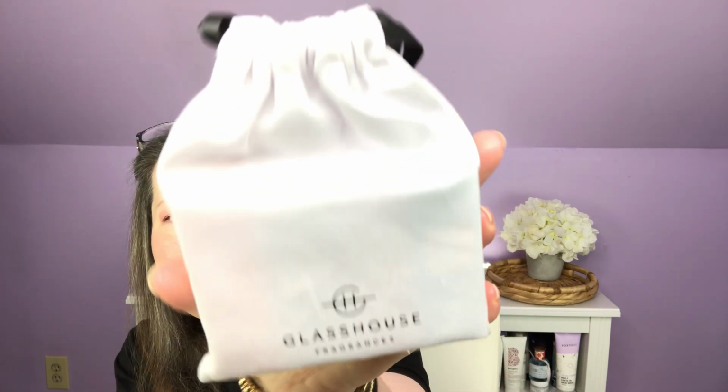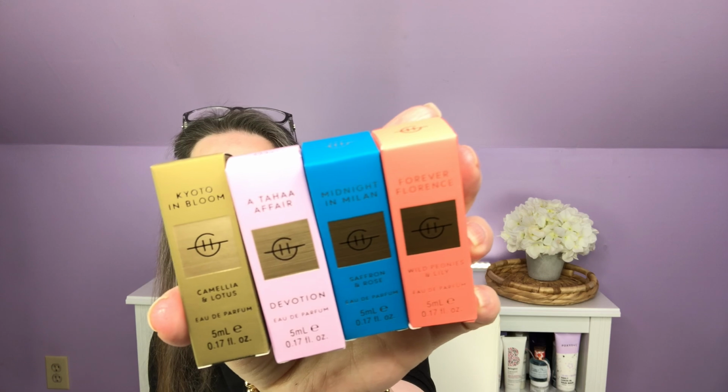Next out and last out, let me dust this off a little bit. I have something from Glass House Fragrances. All right, I like they came in a pouch. Let's check this out. Okay, we have 4 different little fragrances. Let me line them up a little more nicely for you guys. And this is what they look like. I do love trying new fragrances, so this is fun.